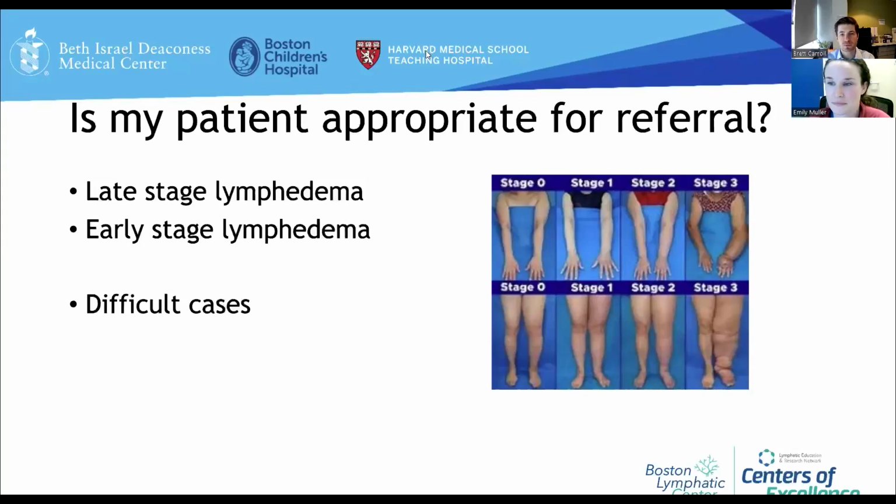So what we really try to do, and what we've learned over the last few years, is to find what is going to meet the patient's goal. If it's improved volume reduction, if it's getting them out of compression, if it's decreased frequency of infections or the associated symptoms, we try to hammer down what they are hoping to get out of surgery, or our evaluation at the center, and how we can best meet that. And I think that's ultimately really what our goal is.